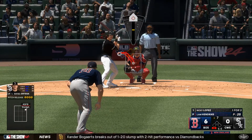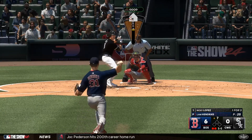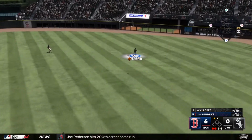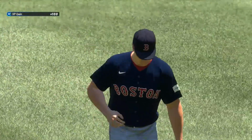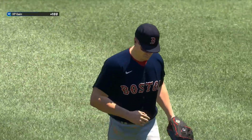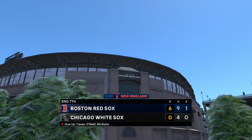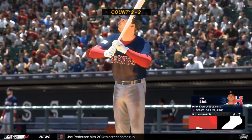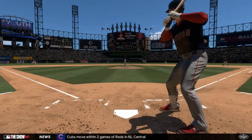The White Sox with a lot of ground to make up here at the bottom of the 7th. High in the air, out to right. O'Neill drifts towards it. He's there. He's got it. And that is that. This one pretty well decided at this point. 8th inning coming up. It's the Red Sox 6 and the White Sox nothing. Back here on the south side, we're at the top of the 8th, and now Tristan Casas.